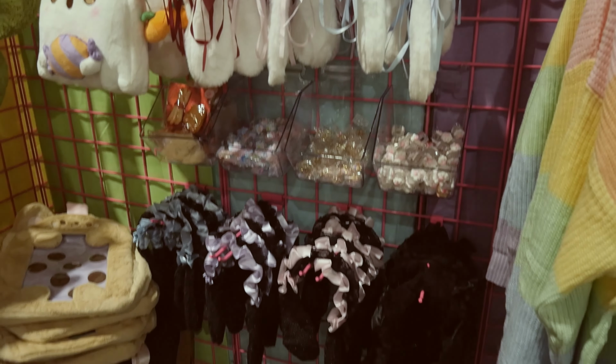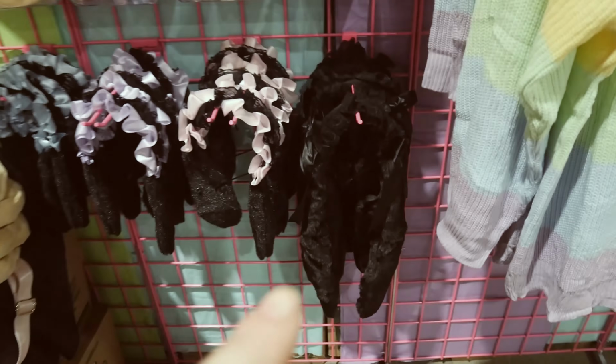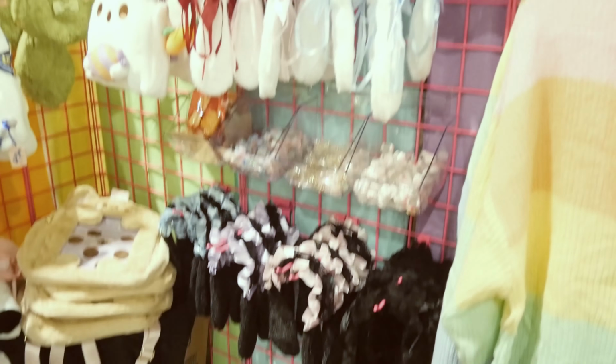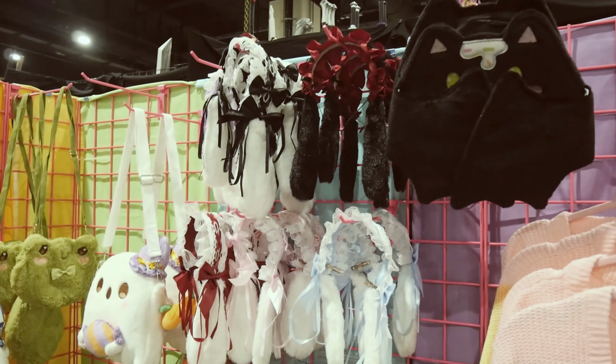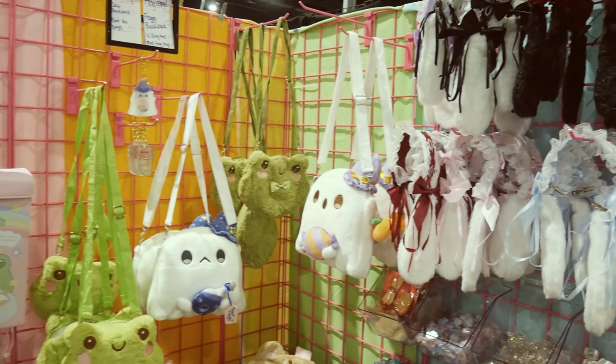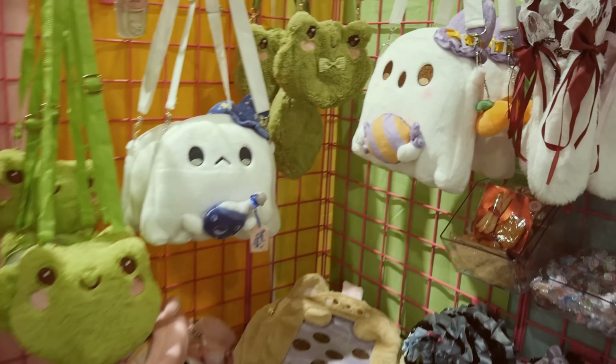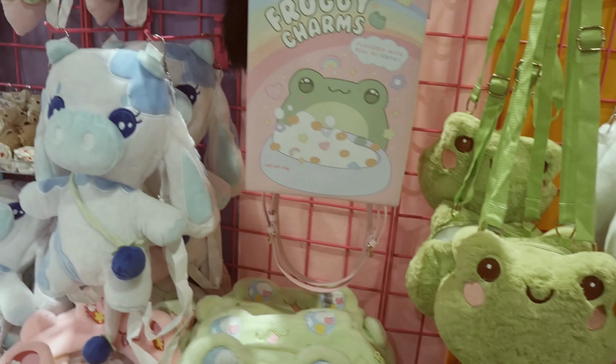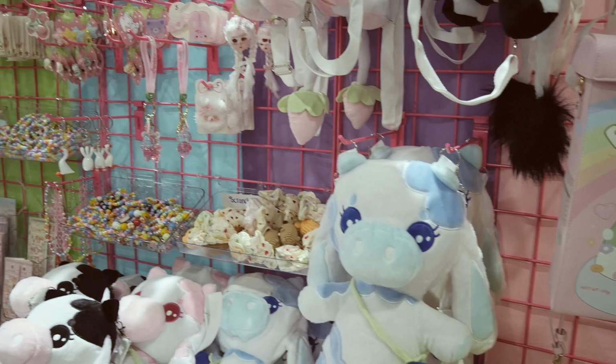Okay, so these are the bunny ears that I impulse bought yesterday. The extra long lop-eared bunny ears. I love them. When I wear them with all black, it looks like I'm wearing a veil. But look at these bags. I love them.